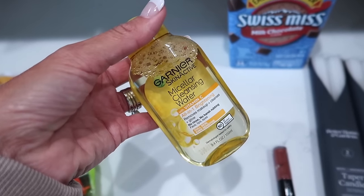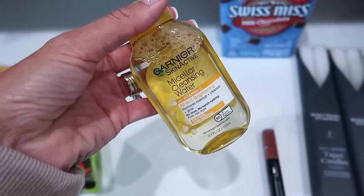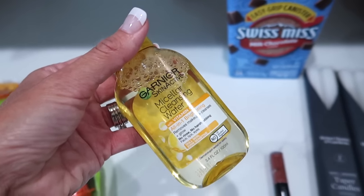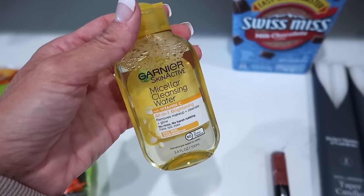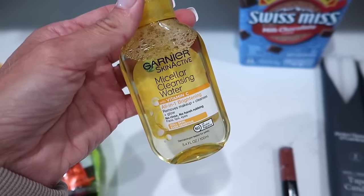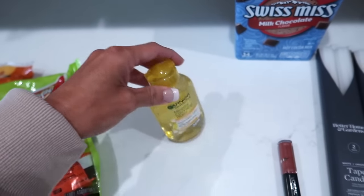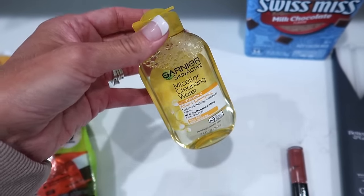And then Macy, our 11-year-old, got me hooked on micellar water. She keeps me up to date on what's cool to use. But anyways, I've been using a different one in the smaller travel size. And then I wanted to try this vitamin C one to see which one I like better. There's so many choices and options. So let me know which one of these you like the best. But I thought I'd give this one a go.